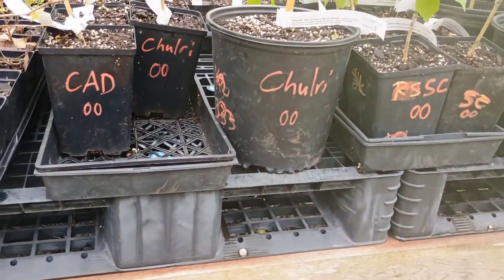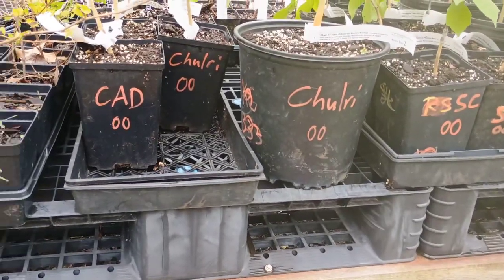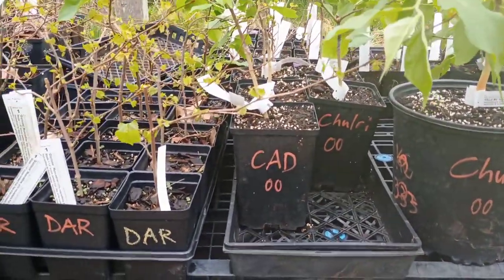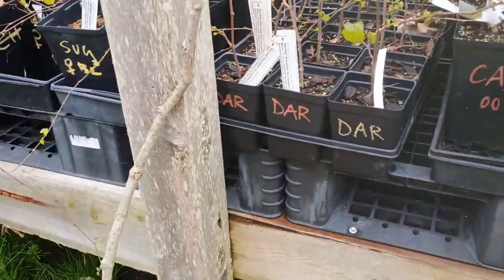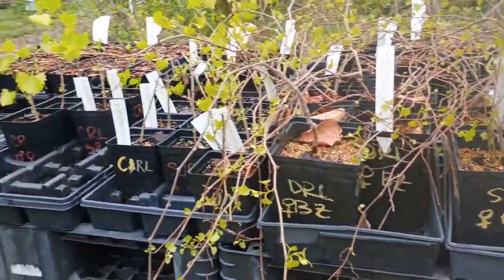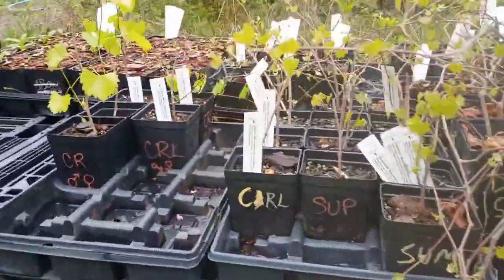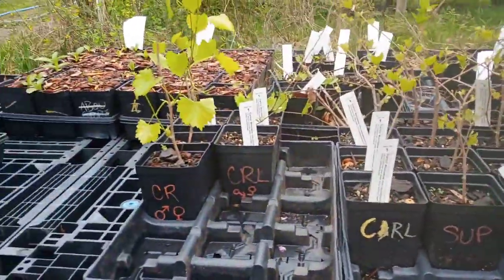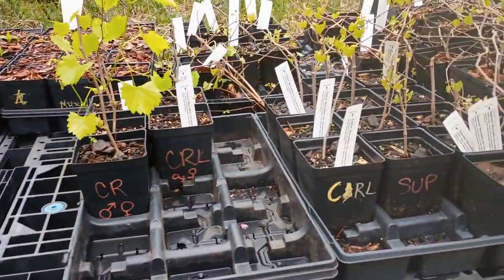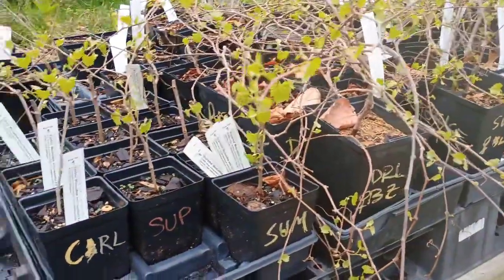We have a couple of those in gallons, so the 12-gallon there, and some California Dreaming in gallons. Darlene muscadine, other muscadines. So we've got Sugargate, Summit, more Darlene, Summit, Supreme, Carlos. Lots of Carlos muscadine. Carlos is the only self-fertile one we have right now. The rest of those are female.